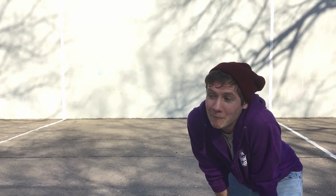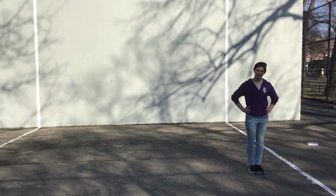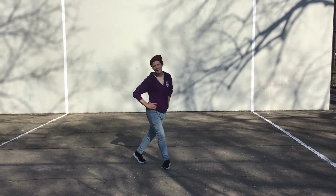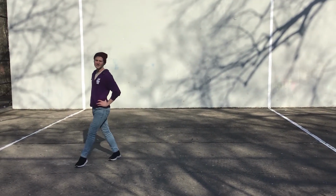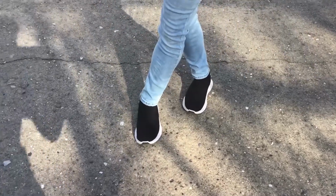Next comes our tricky, tricky spider. It goes step, front, step, back, step, front, step, back. Let's look closer. Step, back, step, front, step, back.